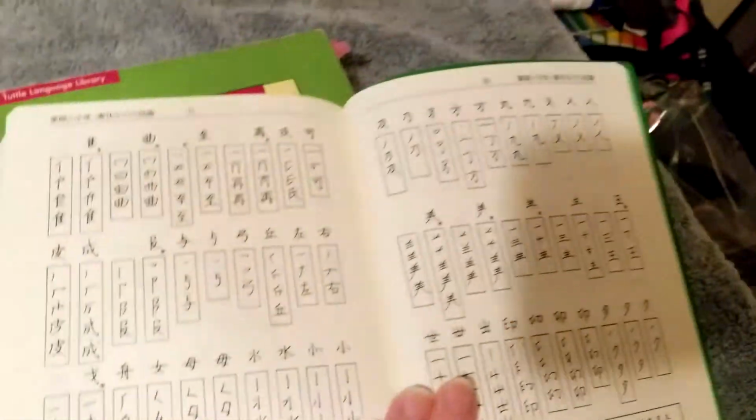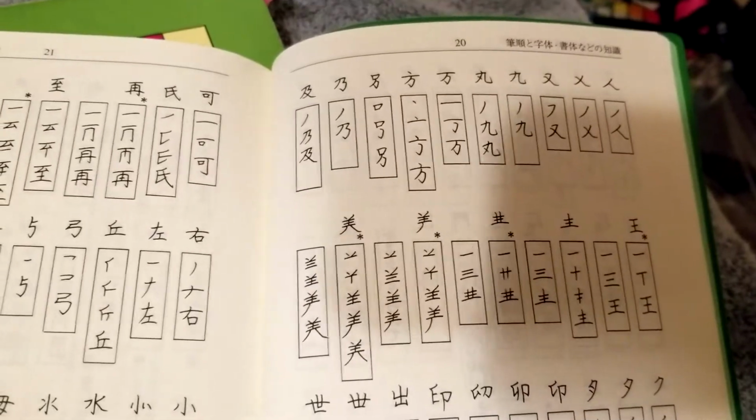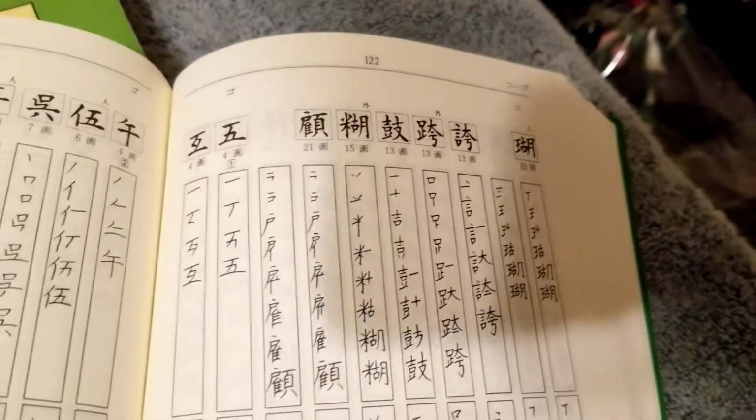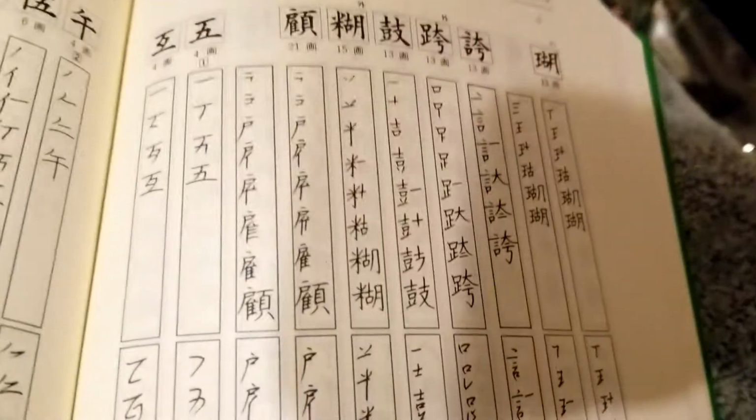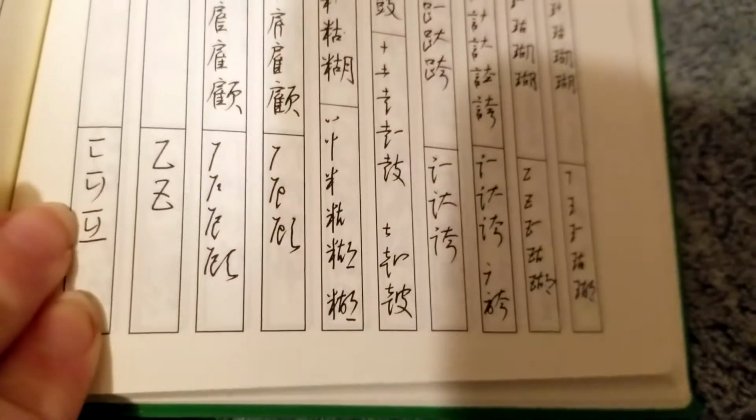And looks like this. Very pretty. This is where it goes through all the kanji. I don't remember how many kanji this has. Starts off with block print, and then semi-cursive, and then full cursive.